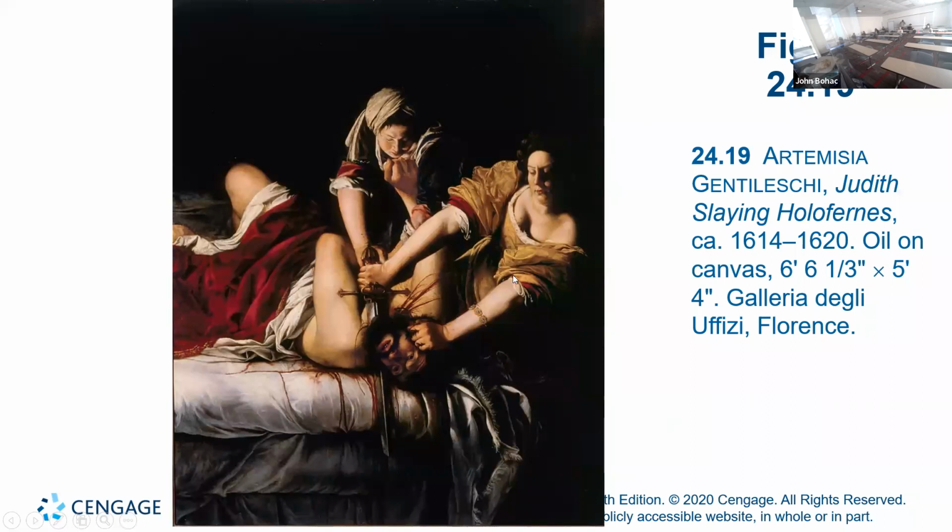and Judith slaying Holofernes. This is from the Old Testament. Judith was female, yes, you bet, famous military leader. Holofernes was the antagonist, the bad guy. And basically what Judith said was, let me sneak in the Holofernes' camp, and while he's sleeping, I'll kill him. And she did. She cut his head off. He was decapitated. That's what this is.